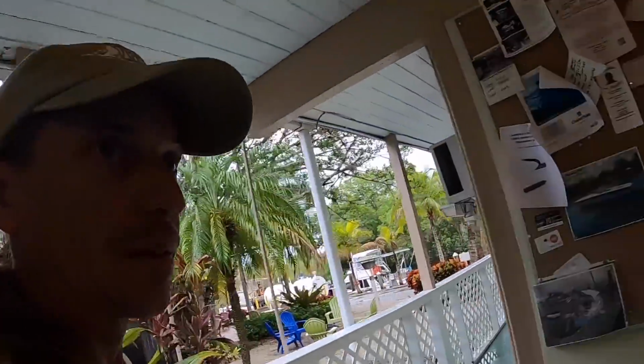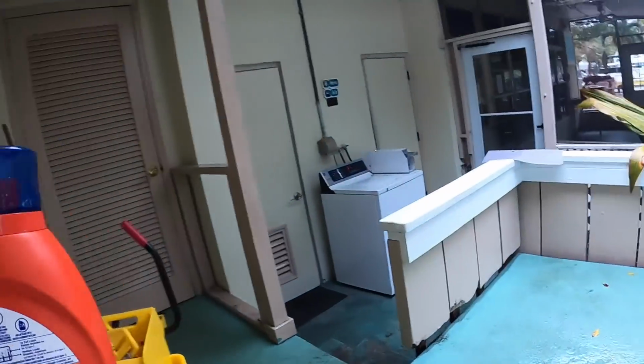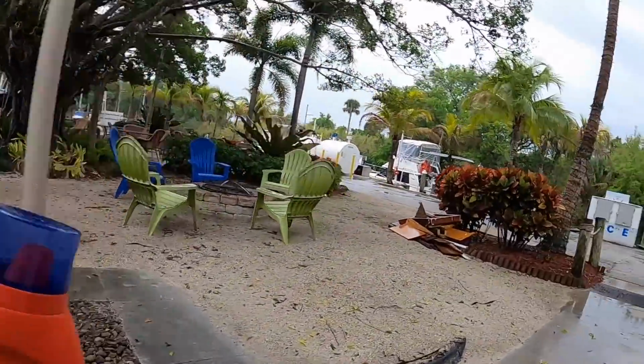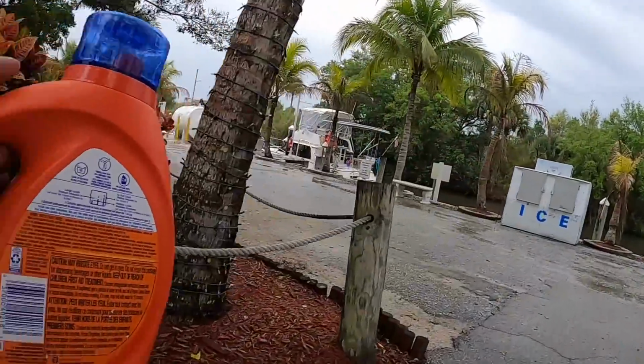I actually have my comforter in the dryer here. Bayard puked the other day, so this is very nice. I don't think it'll be the last time that Bayard ever pukes in my bed. I don't think the seas were that bad. It was probably something that he ate.